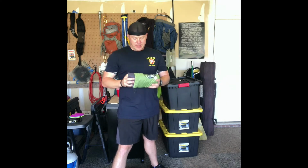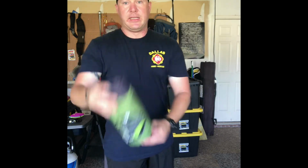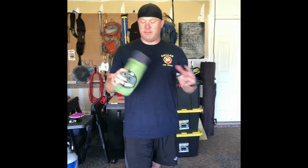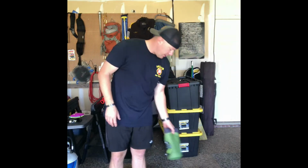Sleeping pad. People use everything from Flex Lite to everything else. This is the Climate Static V. This thing here is about 35 bucks on Amazon. This is the not insulated one. You can blow it up. You sleep really well on it. It's got great angled ribs. It's a really great pad. I've used it for a lot of trips. I know several other people that have used it and loved it.